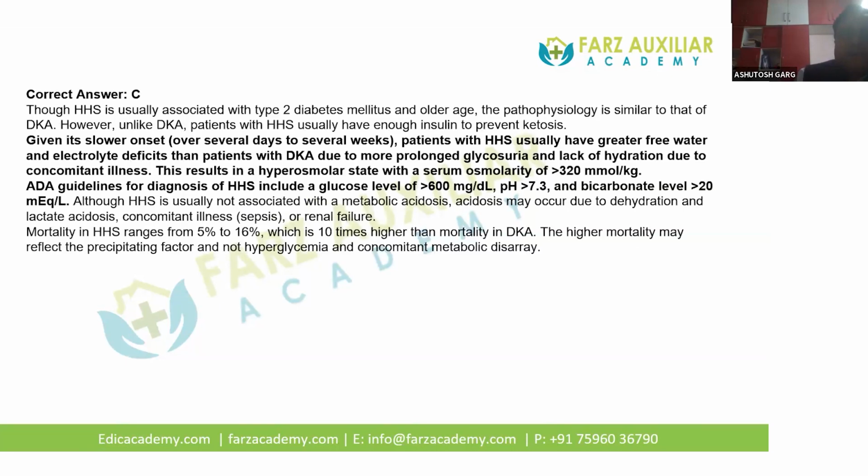So, given its slower onset, because it occurs over several days to several weeks, patients with HHS usually have greater free water and electrolyte deficit than patients with DKA due to more prolonged glycosuria and lack of hydration due to concomitant illness. This results in a hyperosmolar state with serum osmolarity more than 320 mOsm/kg. So, ADA guidelines for diagnosing HHS: glucose level more than 600, pH more than 7.3, and bicarbonate level more than 20. Mortality in HHS is 5 to 16%, which is 10 times higher than mortality in DKA.